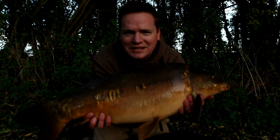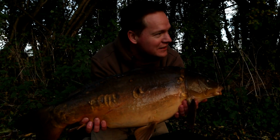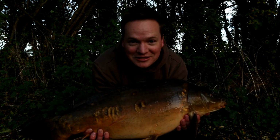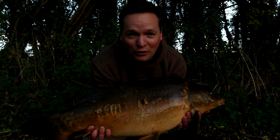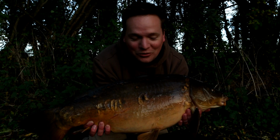Well, here we are, just as the light's fading, and there's the mirror. Gorgeous, beautiful autumn colours, look at that. Stunning, black back and a golden belly. Can't ask more than that. It's gonna get dark in about half an hour, so it's nice to be off the mark before the sun goes down. Like I say, we're off tomorrow morning, so hopefully another one might grace the net during the night. It's a great start all the same.